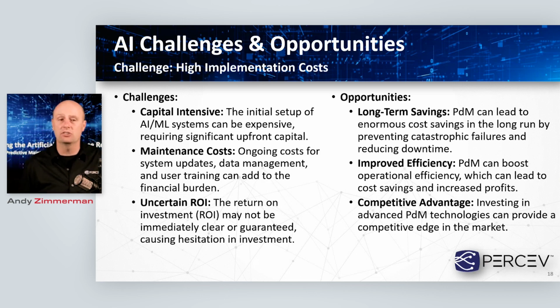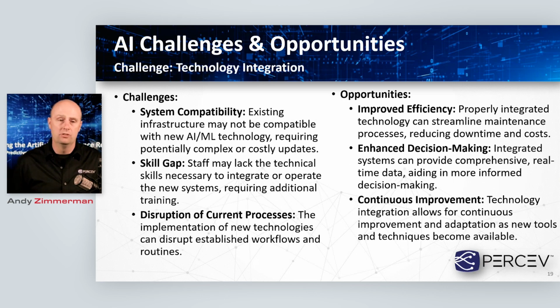So implementation costs are challenge number one. Challenge number two is technology integration. And this has been the case with all of the condition monitoring technology that we've seen at Grace. It continues to be with AI and ML. How do we actually integrate these new technologies with our existing legacy industrial systems? The main issue here is that existing infrastructure, especially in the industrial world, is almost certainly not compatible with new AI and ML technology. Especially today, there hasn't been a lot of movement to try to bridge that gap.